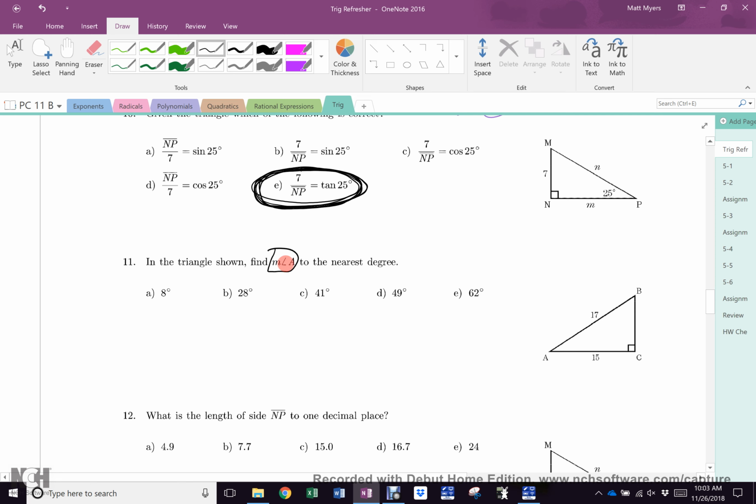Now, this notation means find the measure of angle A. That is this angle right here. How will I find that measurement? I have an immediate option. I can use cosine. But some of you still find the third side of the triangle so you can use tan. I do not understand that. I would just use cos. Since you need an angle, it is shift cos of 15 divided by 17. And that will get you an answer of, I don't remember, 28.